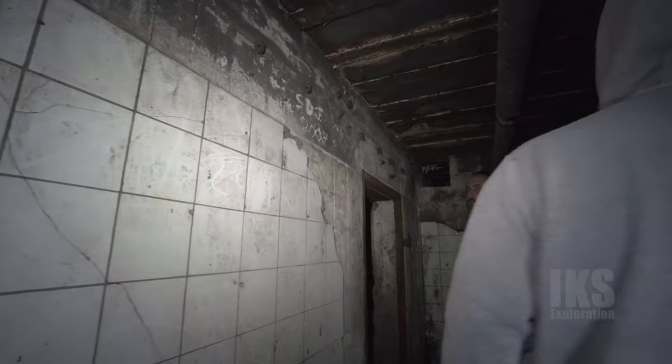2007, no old graffiti though. No, not a single bit, is there? Not that I've seen.